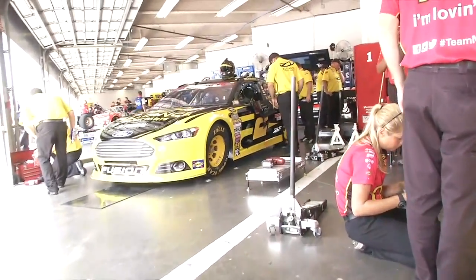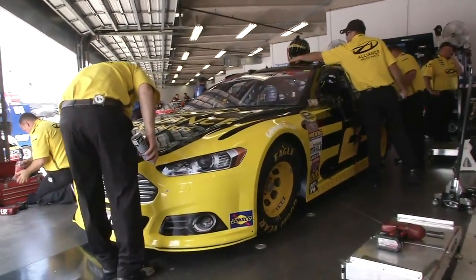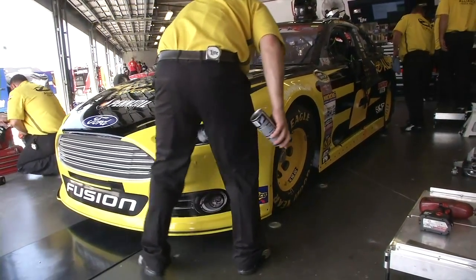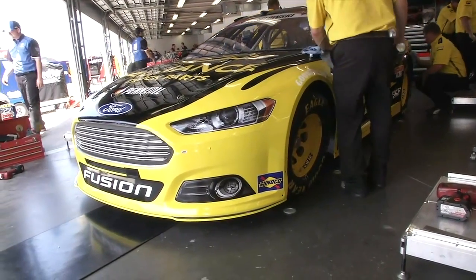Talking about goose eggs before, and we have to look over here to a very fast car, and a car that could get it done. A driver that could get it done, but has not proven it yet at Daytona. That is Brad Keselowski, looking for his first win on the 2.5 mile superspeedway here in Daytona Beach, Florida.